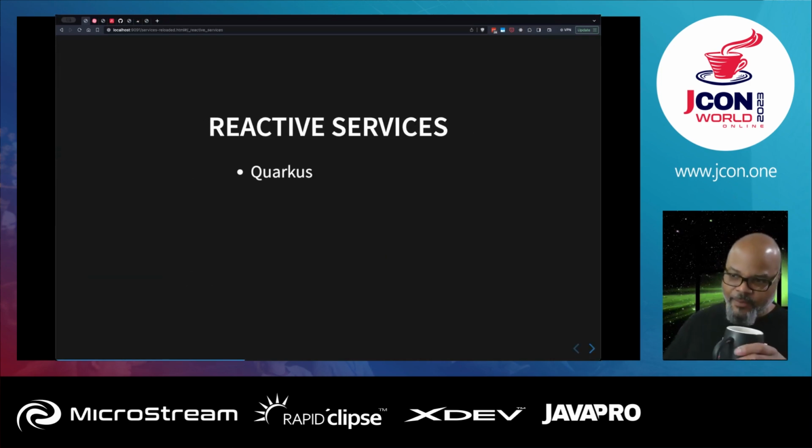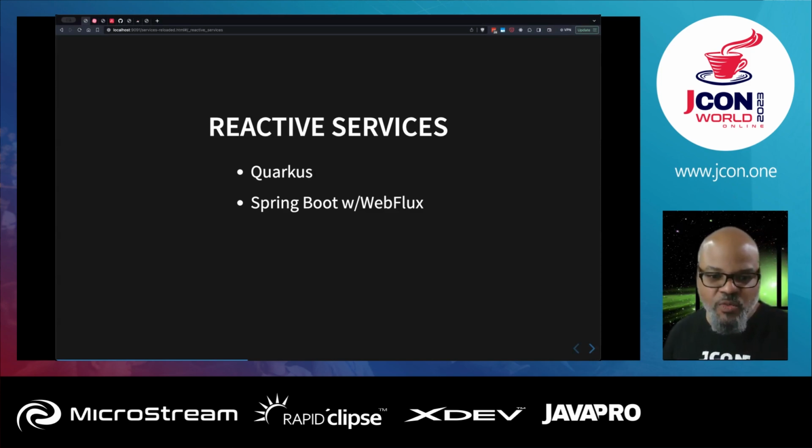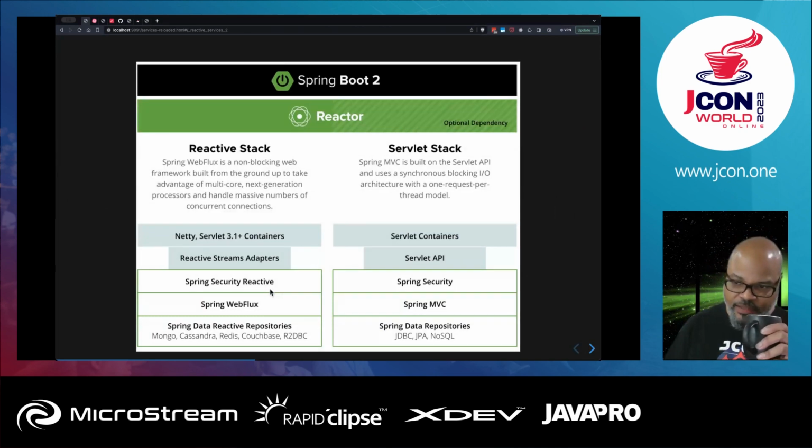So there are different frameworks that, of course, let you do this. One of the people on the call earlier said that they were using reactive services through different frameworks. Quarkus would be one, and all these are good frameworks for building Java services. So Quarkus is one. Spring Boot using WebFlux works. Vert.x is another one. Micronaut is another one. All these have different support for reactive features.